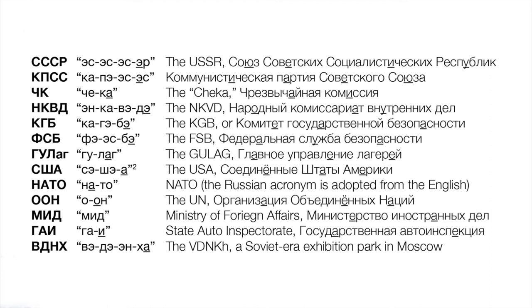The USA is США, Соединенные Штаты Америки, США, or in normal speech, this typically sounds more like США. Now, NATO is, again, an acronym, but it's sort of adopted into Russian from the English, and it's pronounced as though it were a word, right? So in this case, we don't call out the name of each letter. We just simply say NATO.